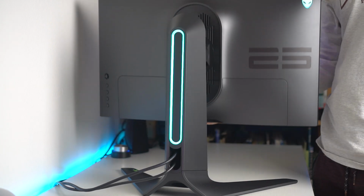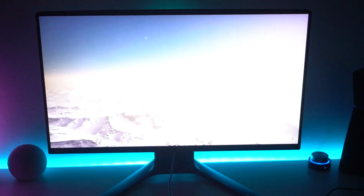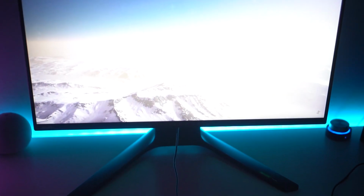This can also really easily be mounted. It has a 100mm by 100mm VESA mount, so super easy to mount. However, if you are paying $900, that stand is very expensive. I mean, it's really, really nice and has RGB built into it. I don't think you're gonna wanna take it off the stand.